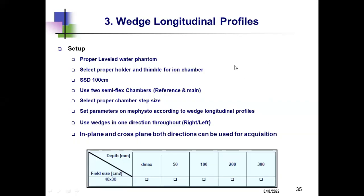In the open beam, we took the diagonal profiles, whereas in the wedge field, we need to have longitudinal profiles. A longitudinal profile means the profile in the non-wedge direction. So if you are using the direction of the wedge as right, you can take your longitudinal profiles in plane, or you can rotate your collimator and do it in the cross plane direction also, but that would be the longitudinal profile. Whatever is easy for you, you can do it, in plane or in cross plane. If you are doing it in cross plane, you just need to rotate the collimator.